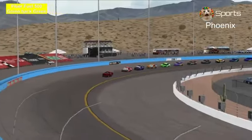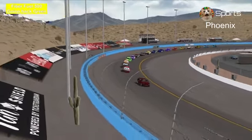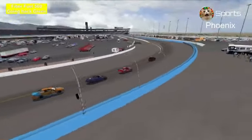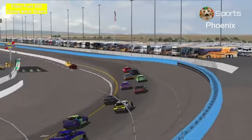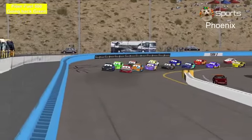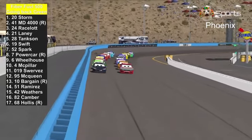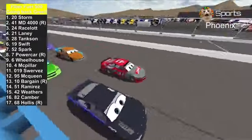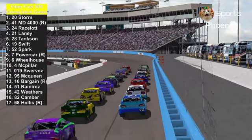Jackson Storm and the 21, Ryan Laney, are about to put pressure on the number 41. I'm not sure if the rookie's gonna like that. He's gonna try his best to defend first place. Now they're about to restart double file, since it's the rules. The pace car is going into the pits. Jackson Storm on the outside, Master Dragon 4000 on the inside.